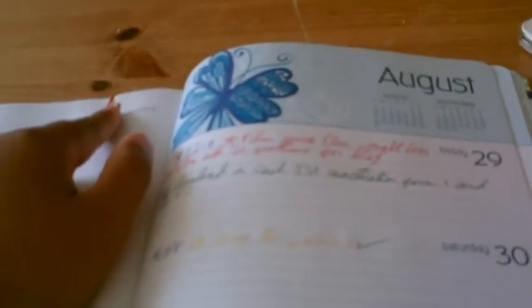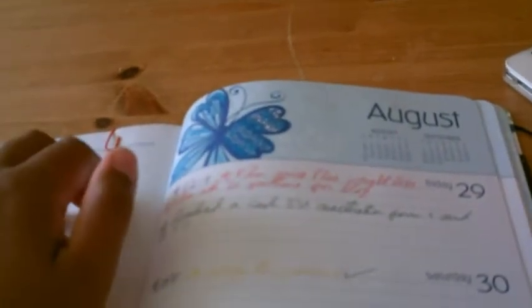So that's a very handy tip that I would recommend if you've got some sort of calendar or book or whatever where you haven't got a ribbon, or you can't put any sort of page marker, or you just can't be bothered using a paper clip. It works for me anyway.